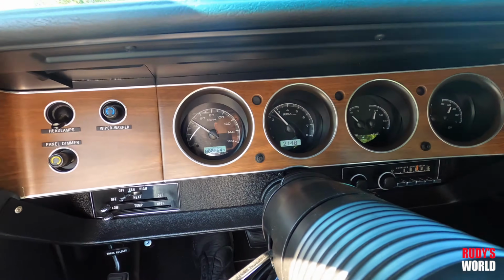Since the restoration, 64, that's it. It's crazy. Told you I never got to drive this car. Now I intend to drive the shit out of it and enjoy it.